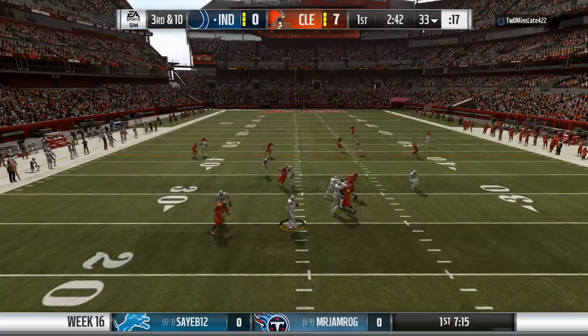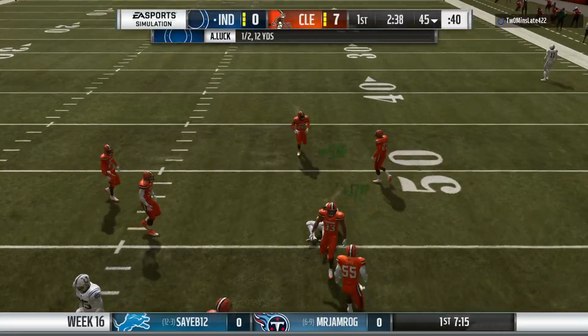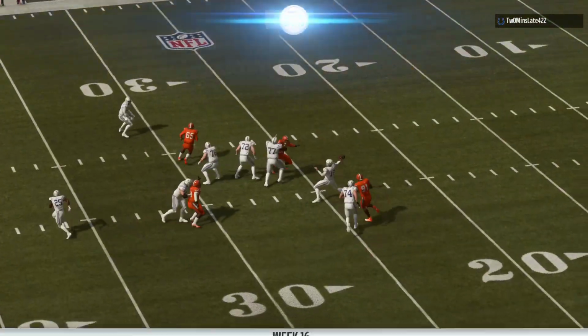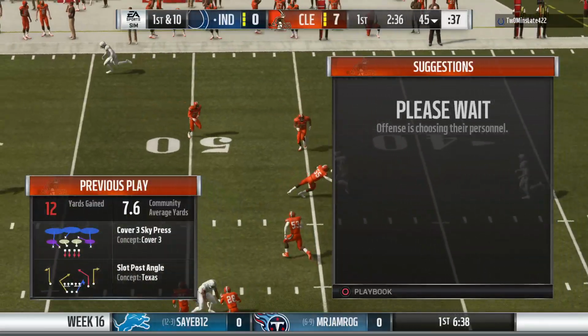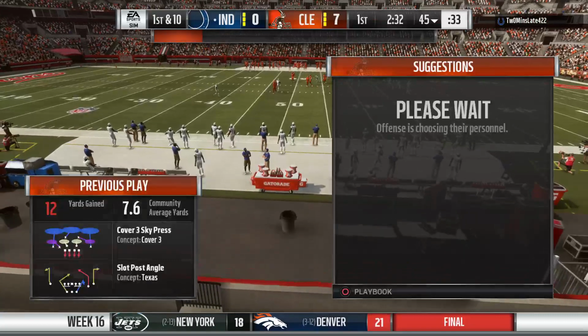And on 3rd down, a nickel formation here defensively. Out of the gun, Luck. Now he'll dump it underneath to his running back, complete. And brought down, but not before reaching the 45-yard line. Indianapolis moving the chains there on a gain of 12.